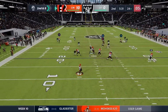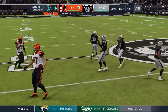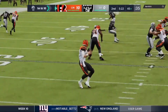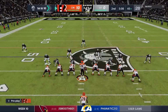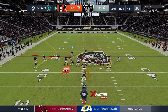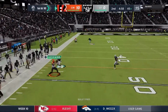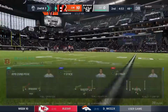On 2nd down, here's Burrow. Got an open man. That's C.J. Uzomah. And they'll get it all the way up about 5 yards shy of midfield. That one a gain of 20 and a 1st down. Play action. It's Burrow. Quick hitter here. It's complete. 7 yards, the pickup there.